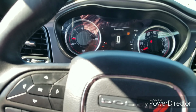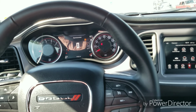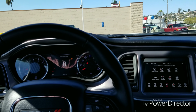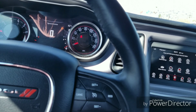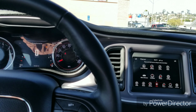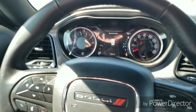Alright, now that I'm in here, let me show you the amount of space we get first, and then I'll show you guys some of the features as well. Now this car does have a power driver's seat, which is really nice. Once again, something you're not going to find a lot on these type of cars. It is a power up back lumbar support, just not power like lean the seat back.